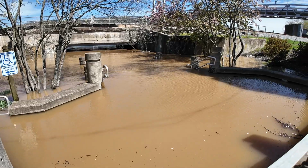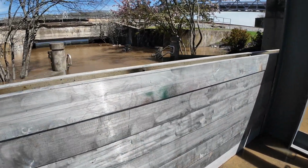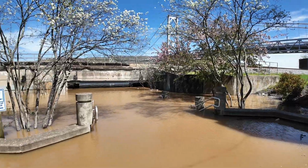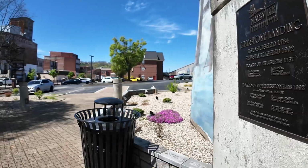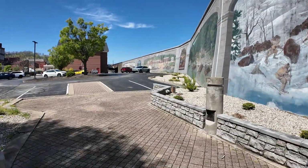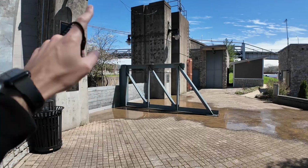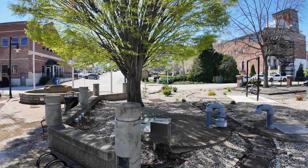Little wall right there. That is the river. Quite interesting. So that is what I'm looking at. Let's make our way down this direction here. And this is the flood wall. And as you can tell, the water is right there with the flood wall. The bridge is over here. And this is the town.